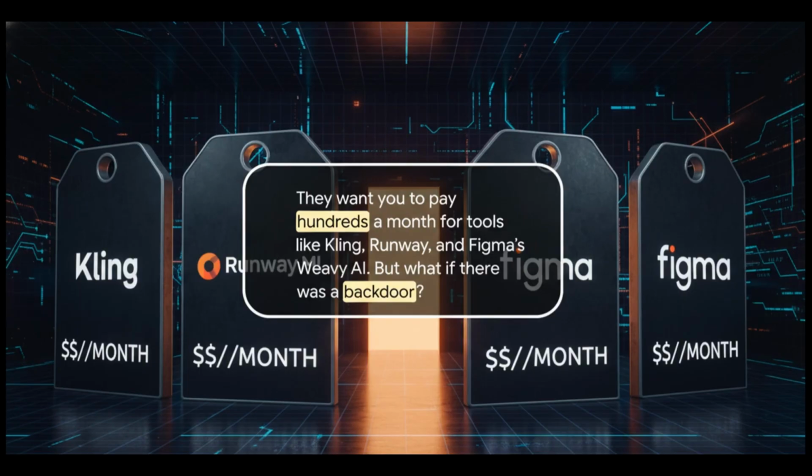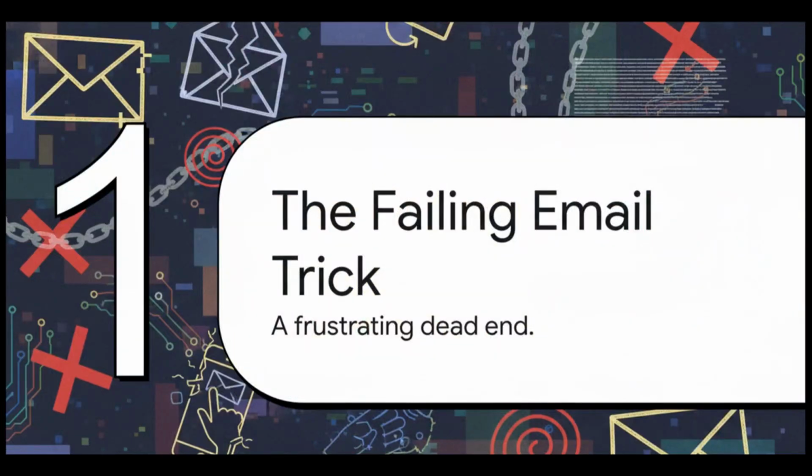But what if I told you there's a back door? A way the pros are getting access to these exact same tools, but for pennies on the dollar. First up, let's talk about the old way, the one you've probably tried, the failing email trick. If you've been around this space for a bit, you know exactly what I'm talking about, and you know it's become a totally frustrating dead end.